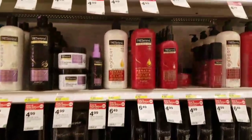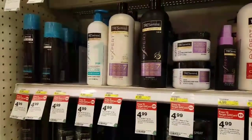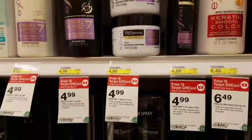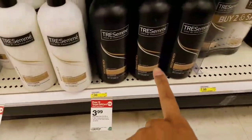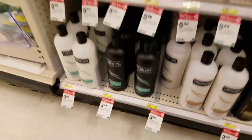Oh, they have their ones that are like really big ones for $3.99. Yeah, and then the expert line are $4.99, and then these big ones. These are the ones I have. I love the Moisture Rich. These work really great for my hair. These are $3.99, but the Cartwheel is only going to save you 40 cents.